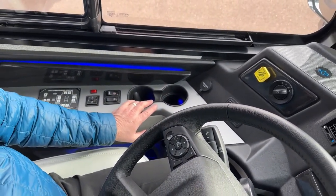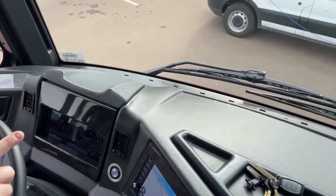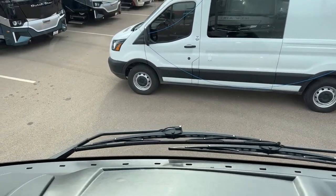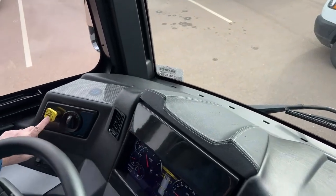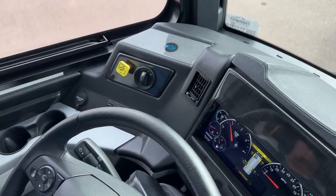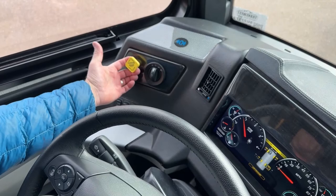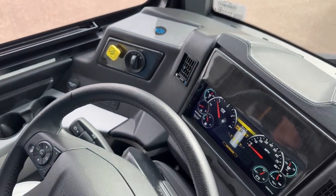I'm not sure if you can see the reflection in the van in front of us, but you have LED trim around your headlights, and you also have your high brights. This is your parking brake. Nice thing about the diesel engine is you have air ride suspension. This is your parking brake, makes it really easy. There's only 13,000 miles on this coach.